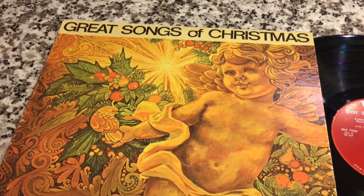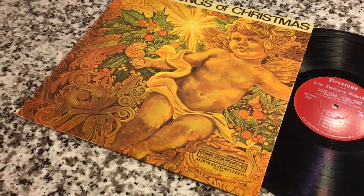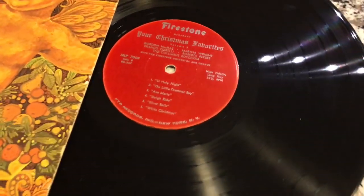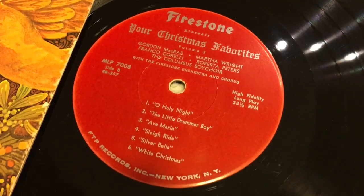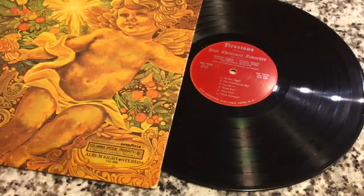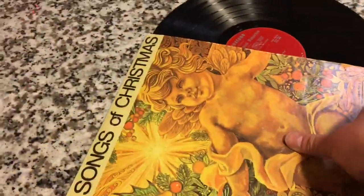Another family hand-me-down. Just amazing art on the front. Very gold, bright, sunny looking artwork. And then the record itself is in pretty good condition. And we've got this striking red Firestone label here, FTP Records. Again, not very familiar about FTP Records. I'm sorry, I'm doing this with one hand, you guys. Bear with me. And we're going to look at the back here.